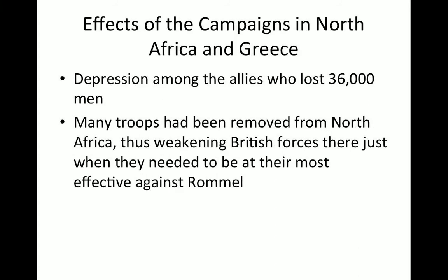Now, one of the effects of these campaigns in North Africa and Greece was a blow to Allied morale. With these few invasions, over 36,000 men died. One of the things we noticed is that many of the troops that were removed from North Africa, of course, weakened the forces there, and they needed to be there to fight against Rommel. So that's why forces were forced to retreat in North Africa.